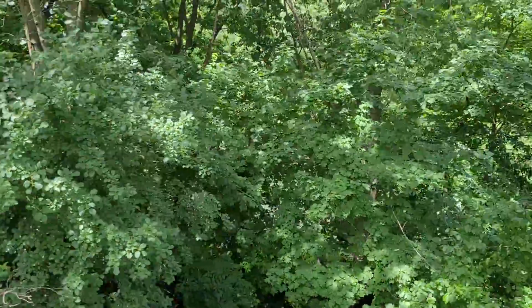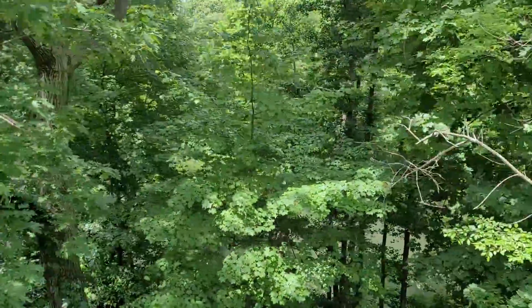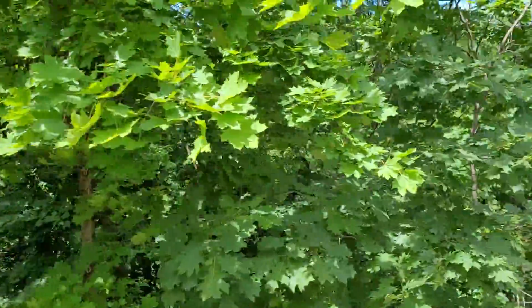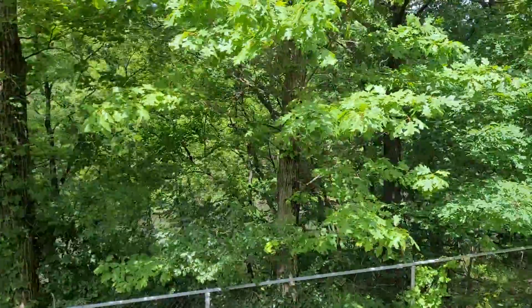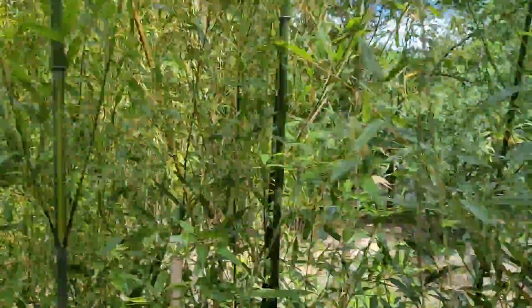Now we're entering a clump of bamboo where we have our babarusa. That's a word in the Malay language. They're from Indonesia. It means pig deer because the males have tusks that remind people of antlers on deer. Look at that guy down there. You see how the tusks kind of erupt out of the top of the snout. Babarusa are endangered, but we have a very successful breeding program here.